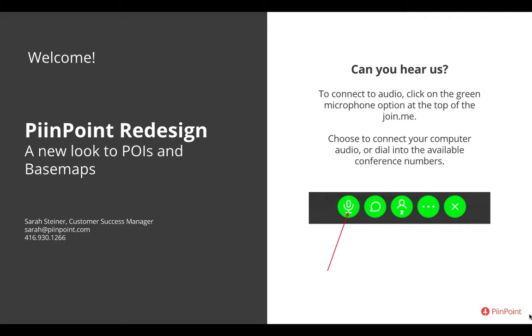to be showing you some of the new look and feel that has been released to PiinPoint this week. We're going to be focusing specifically on a new look and feel to the POI panel and the base maps panel. And we'll go through this in a little bit more detail in just a minute.